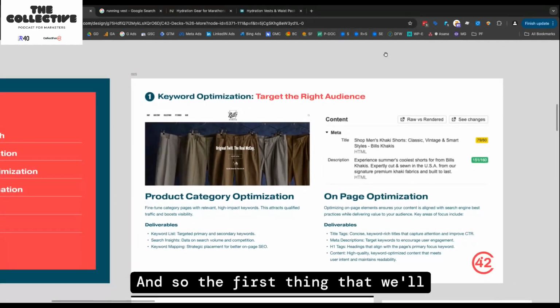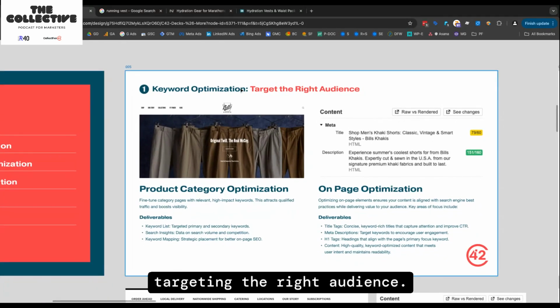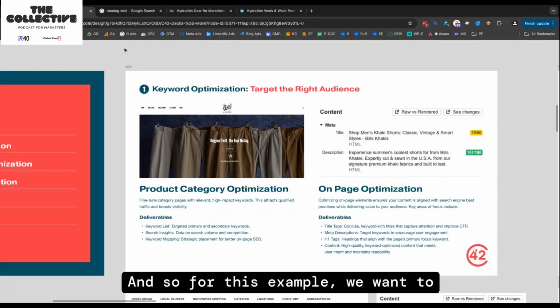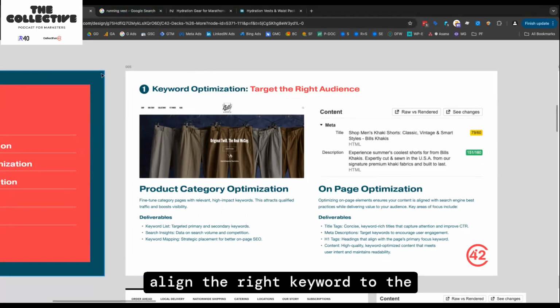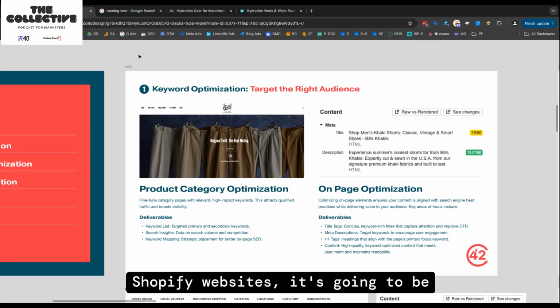And so the first thing that we'll look at is keyword optimization. We do want to make sure that we're targeting the right audience. And so, for this example, we want to align the right keyword to the right page of the website that's being offered. And most of the time for e-commerce Shopify websites, it's going to be category pages on a website.